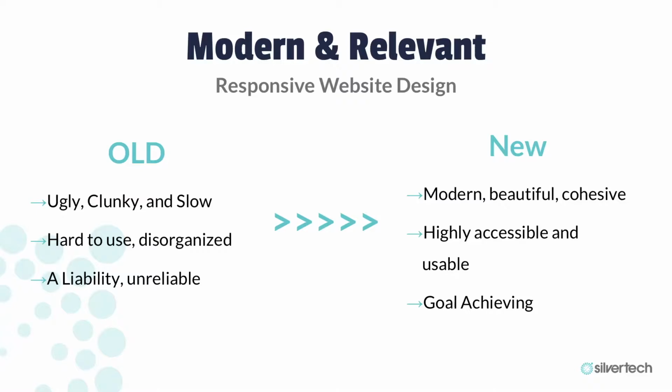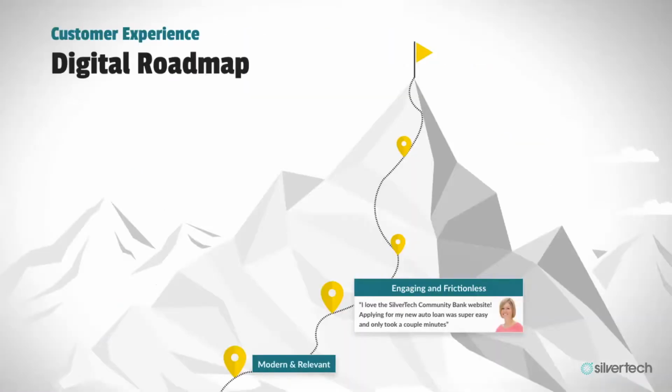When we redesigned that kitchen, we thought about the goals we had in mind. It was to be able to entertain our family there, to have friends and family over, and really design the space for that need. Your website is no different. You should be designing it to achieve your goals, which might be cross-selling to existing members and customers, or attracting new members. So that's essentially modern and relevant. That's the base. You can't go any further unless we have a modern and relevant website.